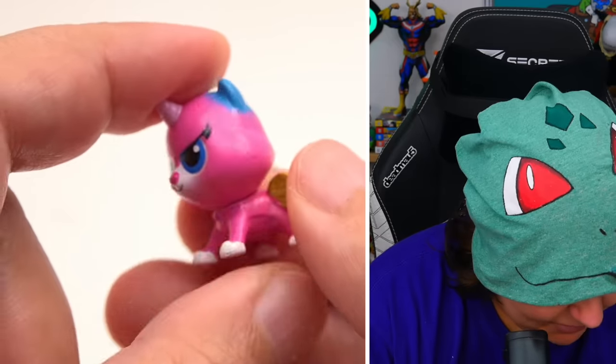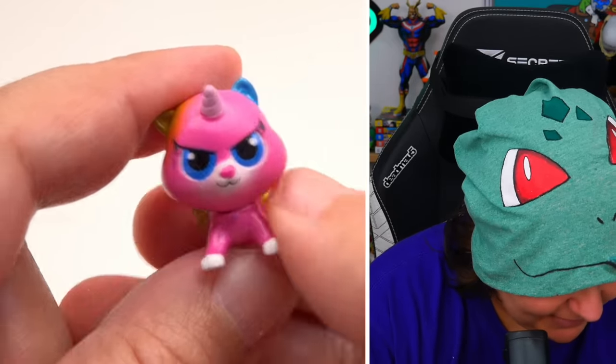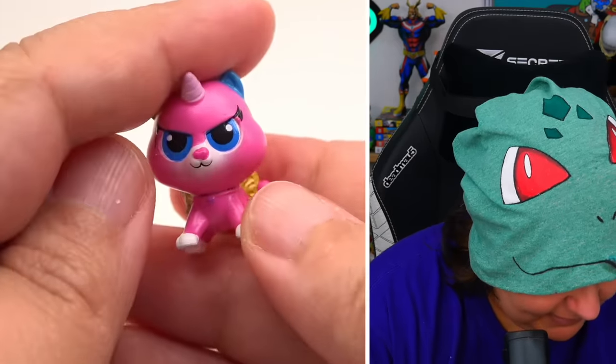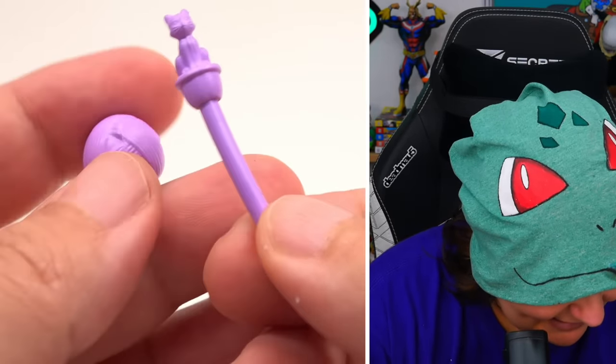But again, this character is a similar hard material as the Littlest Pet Shops. I love the facial expression on this character, but otherwise nothing else interesting. It does not move, it doesn't pivot. And then we have two other items. We have a staff, the kitty cat, and a ball of yarn. So let's see how we're gonna put this together.